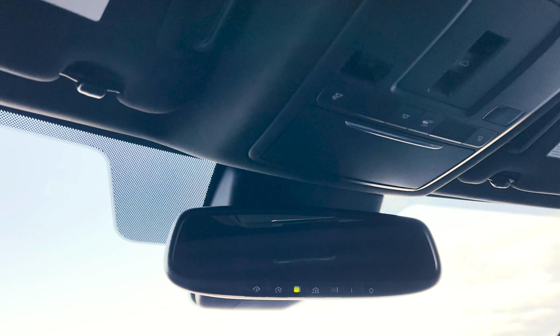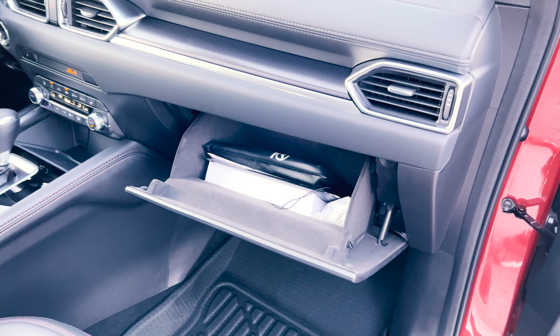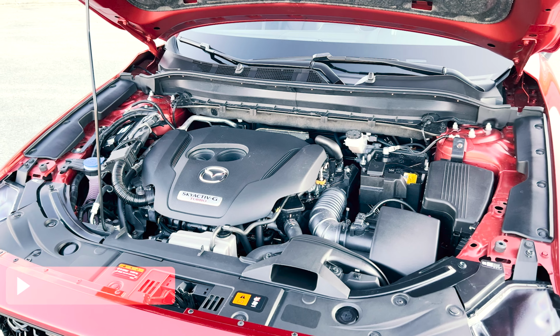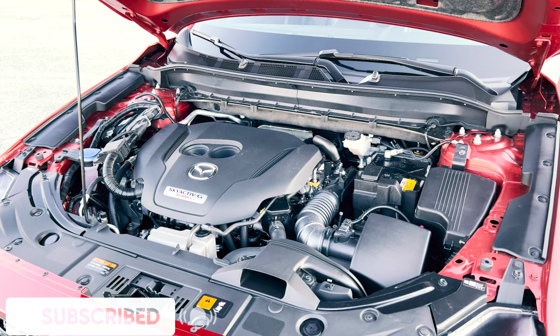Up top, you just have your dimmable rear view mirror, followed by your interior lighting controls and the sunroof controls, which does come standard with the CX-5 Sport Design. Coming over to the passenger side, in the storage compartment, it's a decent size to fit your usual manuals and small books.